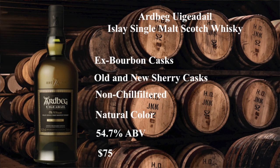Coming in at number 2 is the Ardbeg Uigeadail Islay Single Malt Scotch Whiskey, aged in bourbon cask and old and new sherry cask. It's non-chill filtered, has natural color, bottled at 54.7% alcohol by volume, and still sells for about $75 in my neighborhood. To be honest with you, I was torn between having this as number 2 or number 1 in my lineup. I can go back and forth as to which one's my favorite. Again, I think it's reasonably priced at around $75.